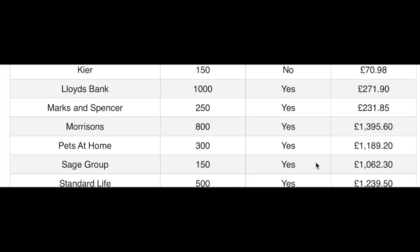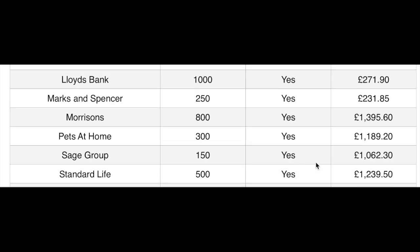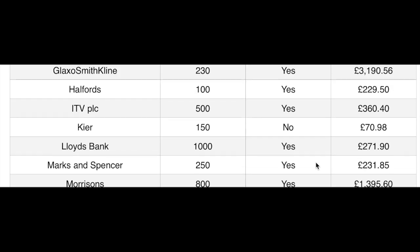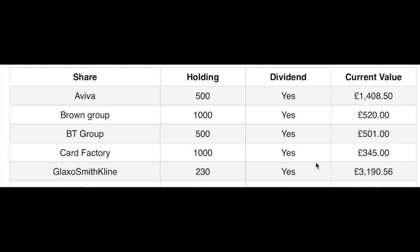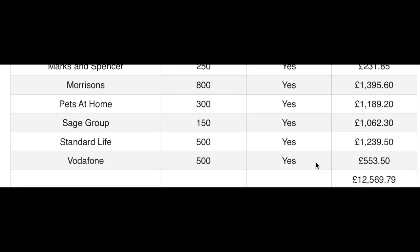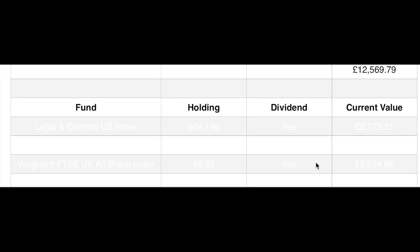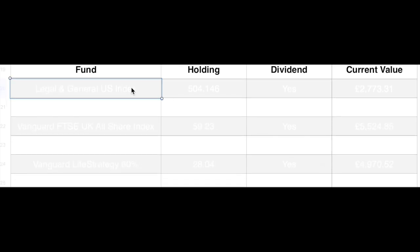So all these individual companies are much higher risk, in terms of they're much more likely to go bust as a single company as opposed to a fund, which you'll see in a second. But they are all of my individual companies I have in our early retirement portfolio. And the second one are the funds. There's not as many of these, but these are higher in value.